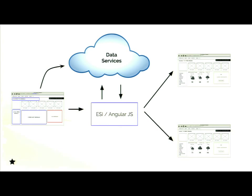So just to summarize, we take the page, deliver the base page with the placeholders for the widgets, put the information that's relevant on a per user basis into our data services cache. We use ESI and Angular to rewrite the page as it goes out to the user's browser. And so the user from Houston and the user from Texas can get personalized pages, but Drupal only ever delivers one. So from this perspective, the app server does very little work. All the rest of the magic is happening at Akamai and in the thin services, which are far easier to scale.